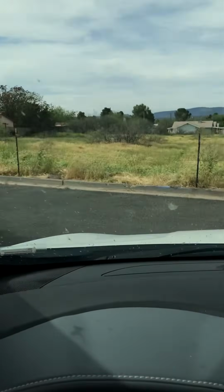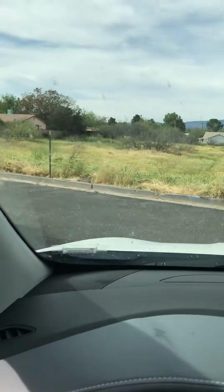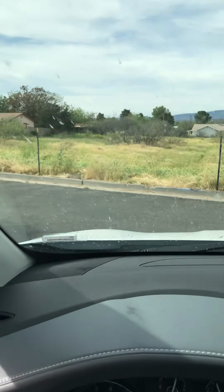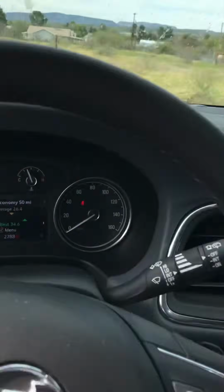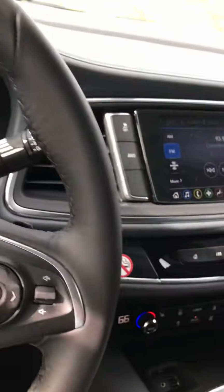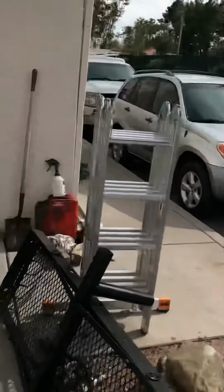It's got a beautiful view out the front windshield. It's nice and wide, and the seating position is very well thought out. Things that it could use, well, let's get back to the things I don't like later. Let's go to a few of the other things here.